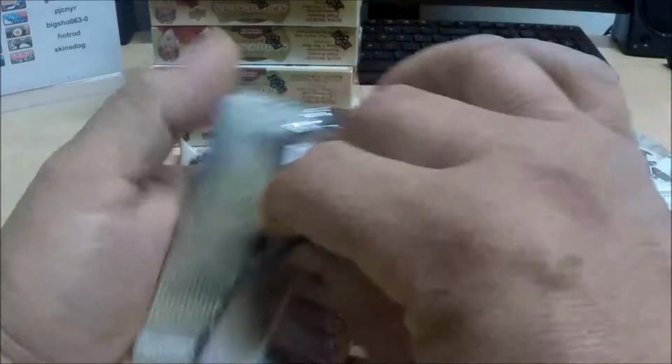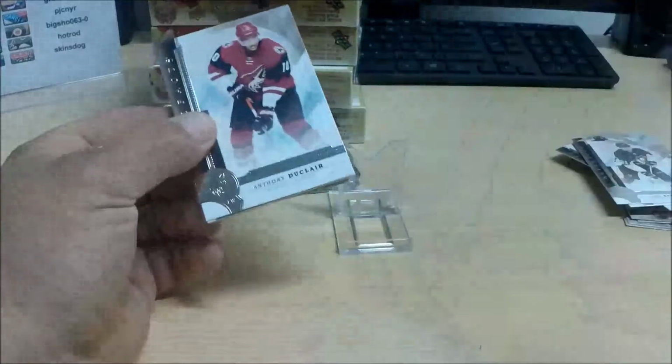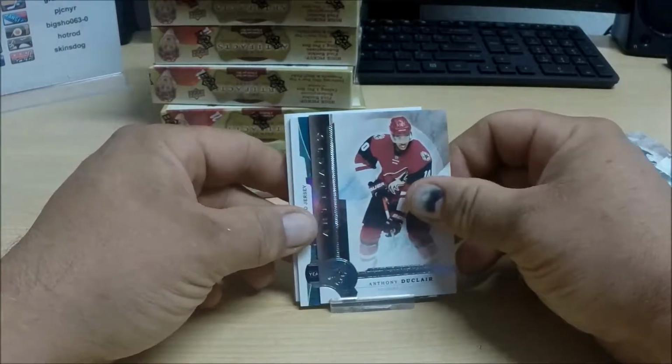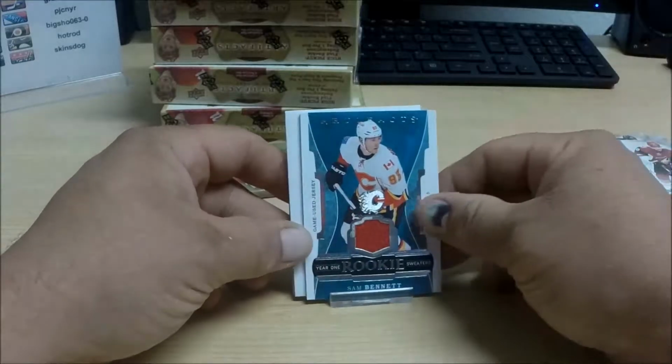Alright, what do we got here? Numbered to 25, Ryan Miller for the Vancouver Canucks. Well, that'd be a gold-based parallel. Numbered to 25 for Vancouver.